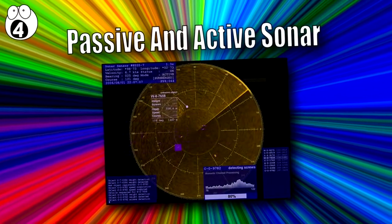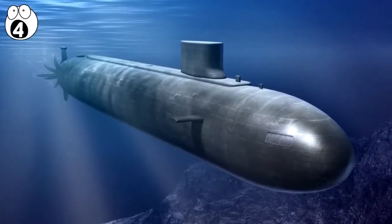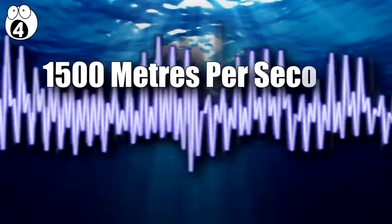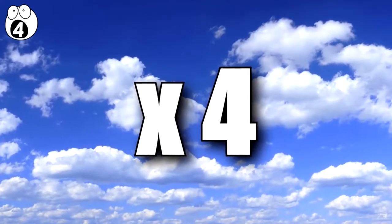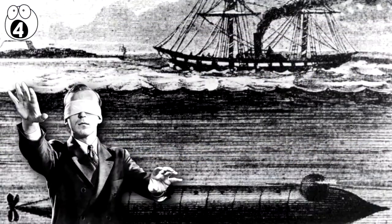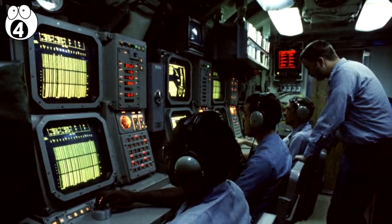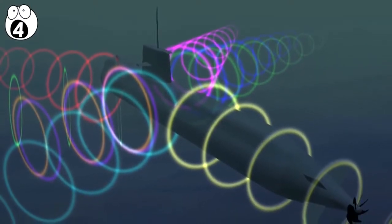Number 4. Passive and active sonar. Hiding underwater, the submarine is hidden from view, but not entirely undetectable. Sound is their enemy where light doesn't penetrate. The speed of sound in water is 1,500 meters per second, or 5,400 kilometers per hour, over 4 times the speed of sound in air, so it can travel great distances without loss in decibels or relative volume. Early submarines were flying blind when they submerged below the depth that light penetrates. Today, by using sensitive listening devices, the sonar operator can gather intelligence about surface and subsurface vessels and the environment around the sub for navigation.